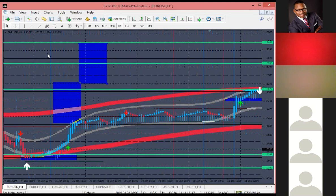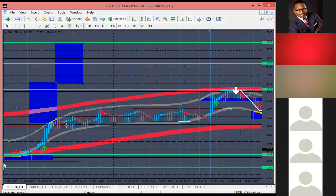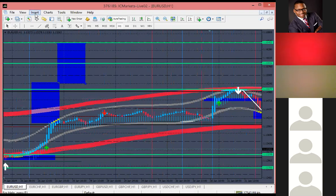The minimum range. Now we will calculate the minimum range. Minimum range means, see, from this high to this high is 53, is 38, is 40, is 38. 38 is the minimum range. So we are just taking this 38.